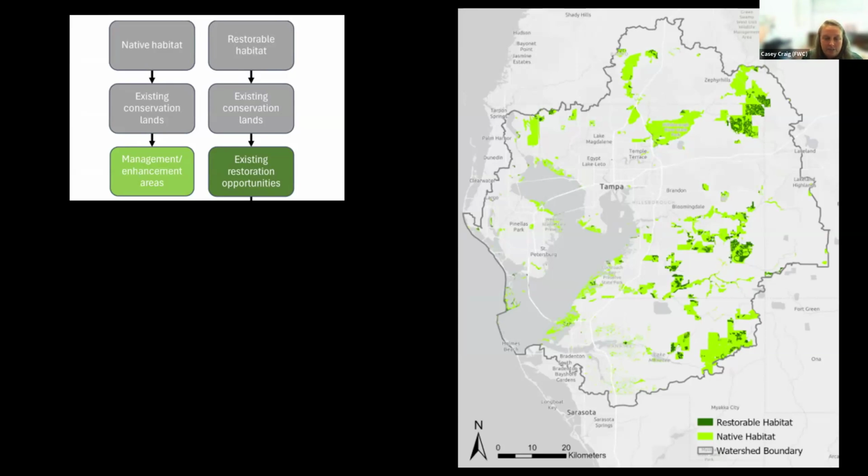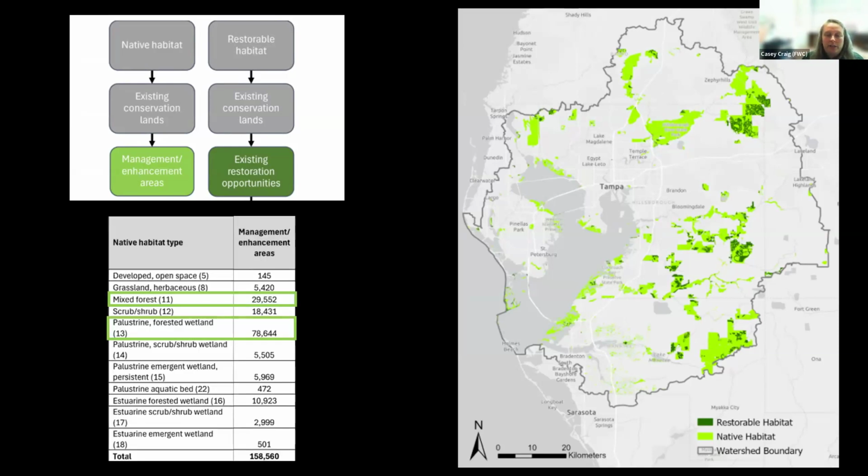The lighter green is native opportunities and the darker green is restorable opportunities. When we look at the acreage breakdown, in these tables that I'll be showing you, this is the actual CCAP land cover description and relative acreage extent that was identified during this part of the analysis. And so what I want you to get from this table here is that the management and enhancement opportunities of our native habitats reside primarily in our palustrine forested wetland. So this was about 50% of the opportunities identified, with mixed forest coming in as the second most covered land cover category, which was at 19%.